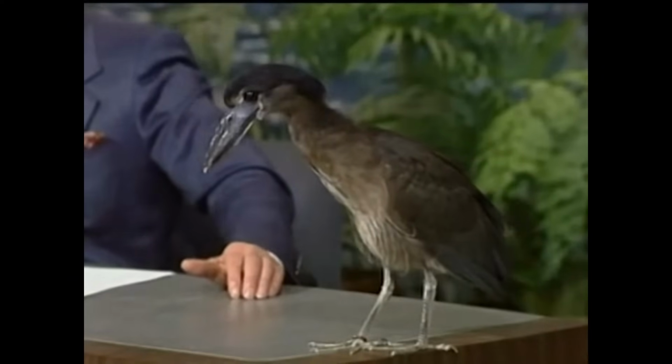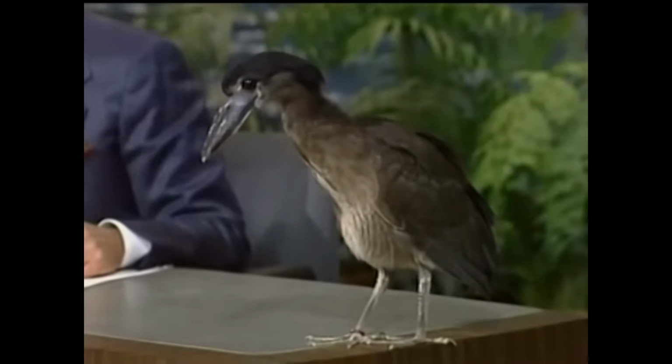See their wide feet for walking, these are aquatic birds. Are they native to this country? South America. And it's the first time we've raised this type of heron in captivity. All righty. Very rare and endangered. Good. Okay.